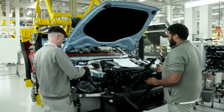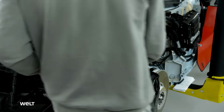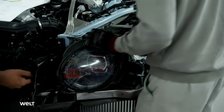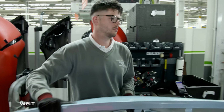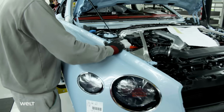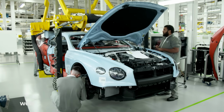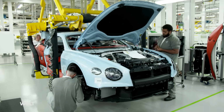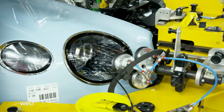A team of mechanics now installs the newly developed headlamps at the front of the vehicle. Their colleagues at Station 1 had removed the fenders so that the Continental's sparkling eyes can be fitted in the body shell from the rear. The mechanic now bolts the body parts on again. A special Bentley tool is used to symmetrically mount the front lights.